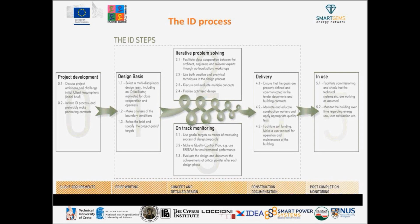Then moving on to the brief writing, we have the design basis, which includes a selection of a multidisciplinary design team, which will include an integrated design facilitator, the person that motivates and organizes the team and motivates for closer cooperation and openness. Of course, here the analysis of the boundary conditions of the case study is also included, and refining the brief and specifying the project goals and targets.